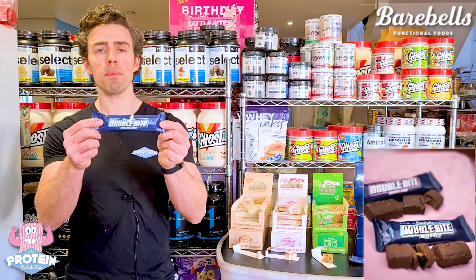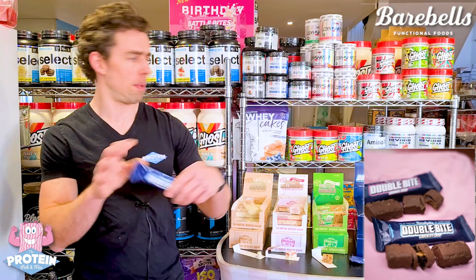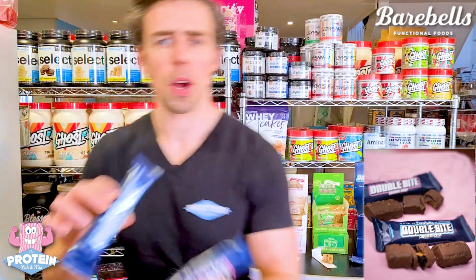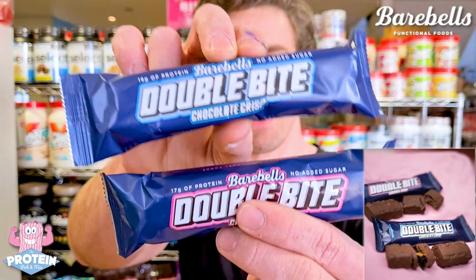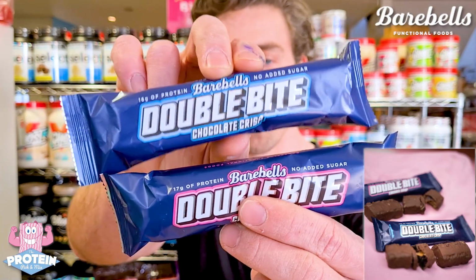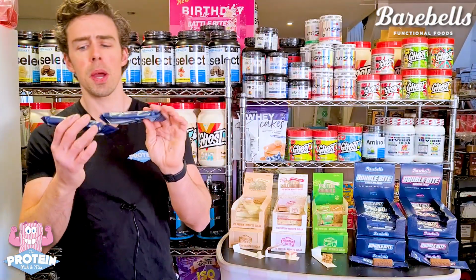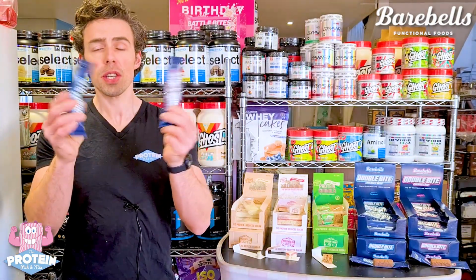So we got one here. There's a fudge brownie, there's a caramel one. Basically, what do they call it? Chocolate crisp and caramel crisp. So there you go, very nice. You'll notice they are pick and mix colours, so I'm instantly a fan. We've got the blue and the pink. Kind of more neon-y than us, but very cute anyway. The other thing is double bite, they've called them, because there's 2 bites in there.